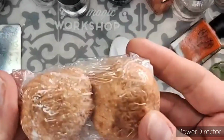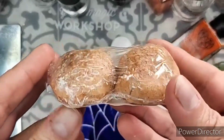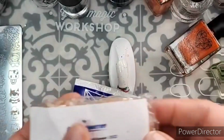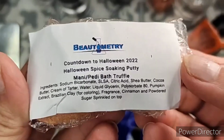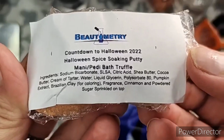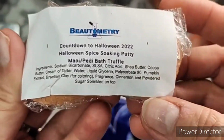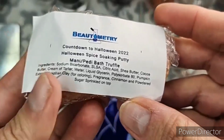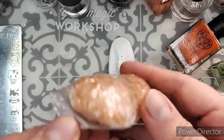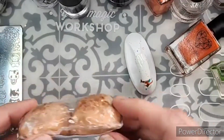So today, oh, okay. I know what I'm thinking these are, and they're not that. So, Countdown to Halloween 2022 Halloween Spice Soaking Putty. Oh my goodness. I need directions. Oh my goodness. Okay, so it says mani-pedi bath truffle. This is so interesting. I don't actually have a bathtub, so I wonder if I should.